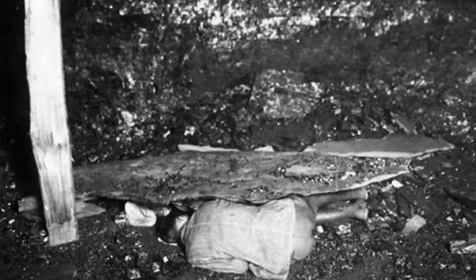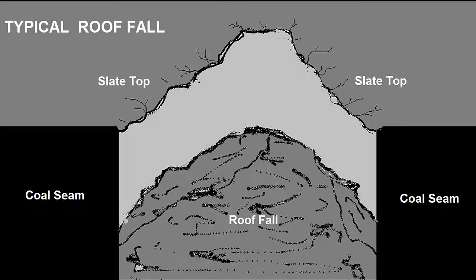If you've never heard a rock fall, here's what they sound like. This is a rock fall. Timbers are breaking around you. And that's a nervous feeling, I'm telling you. And unfortunately, a lot of men died from rock scaling down between these timbers and bolts. No chance. You're at the wrong place at the wrong time. A dangerous occupation. And here's what a roof fall looks like. It's just rock that sets down in between the entry that you cut.